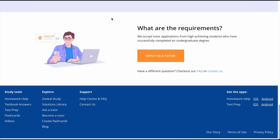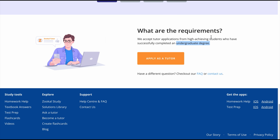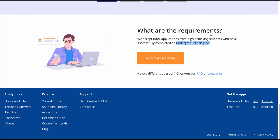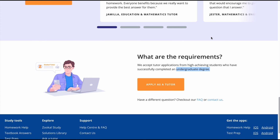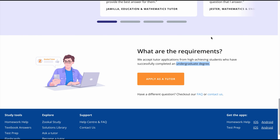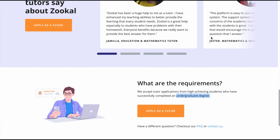If you're interested in being a tutor on Zookal, these are some of the requirements that you can expect. They say they accept tutor applications from high achieving students who have successfully completed an undergrad degree. So you do have to have an undergraduate degree in order for you to be able to qualify as a tutor on Zookal. And I do know that a lot of people, whether you're already working full-time and or you're a newly graduate, definitely have a degree that you can submit. You will need to have your certificates handy because that will be part of the application process that you're going to need to complete.